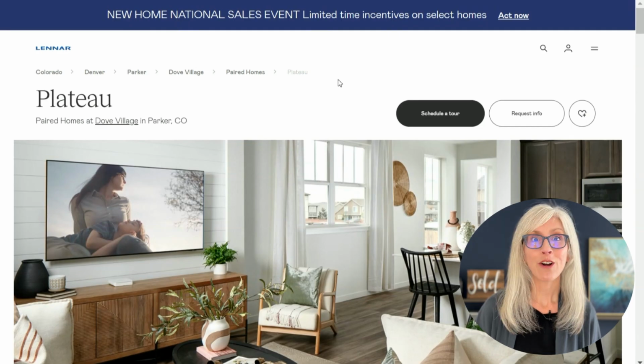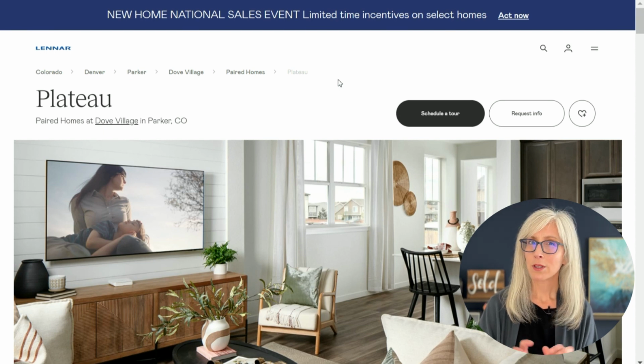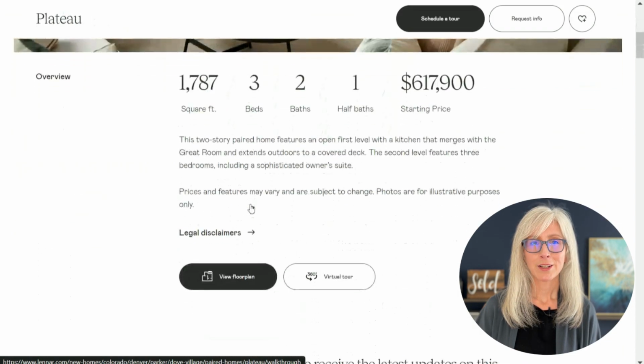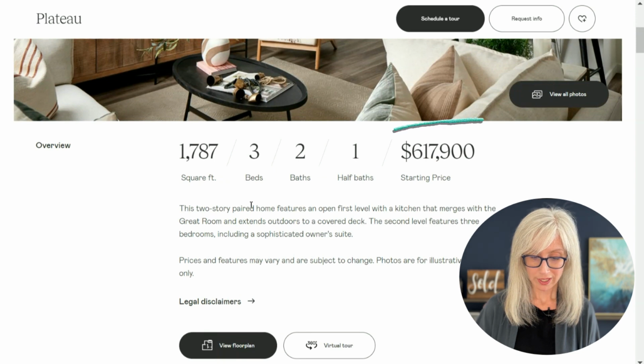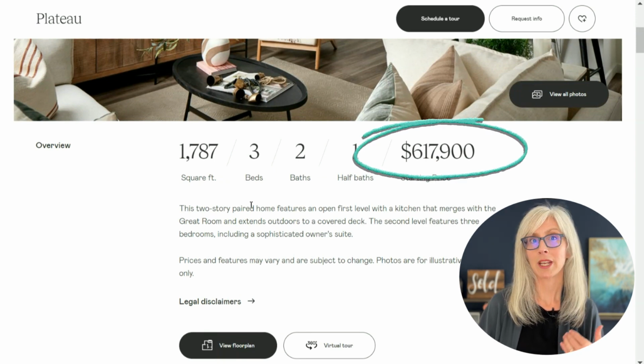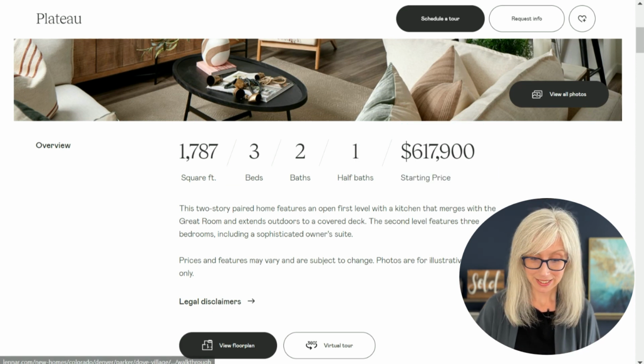Okay, Lennar in Dove Village, which is in the Parker area. I don't love the location only because it's really close to C470, so you'll always have a hum of road noise, but I just want to show you the option. And if Lennar puts out another paired home product, great choice. So let's see the price on that. We're looking at somewhere in the sixes. And then of course there are usually incentives, whether we're looking at price or financing incentives.